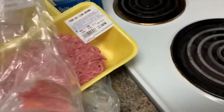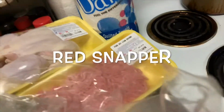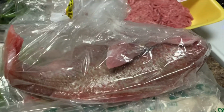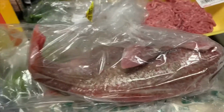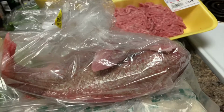Not only did we get the black bass, but we also got this red snapper. I take it out the bag, and this thing is huge. This is a big boy. So I had them butterfly it. It's clean. They took the head off. I'm going to stuff it. Y'all make sure y'all stay tuned for that video. Don't miss it. So if you love fish, but you love stuffed fish better, oh my goodness, y'all. Make sure you watch that one.